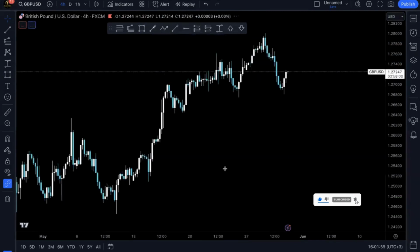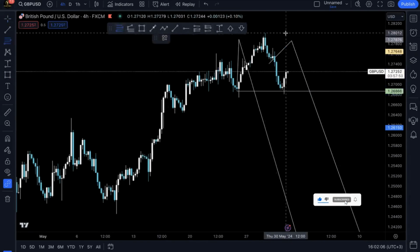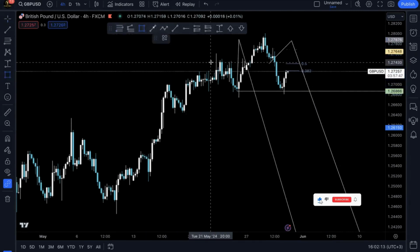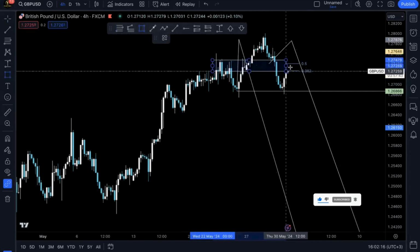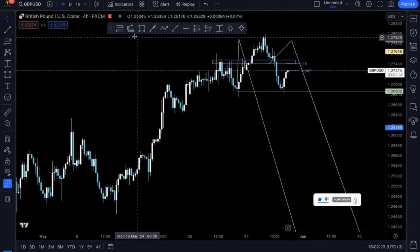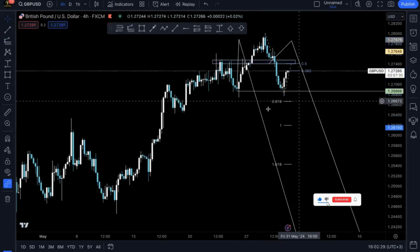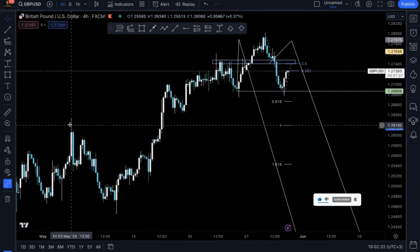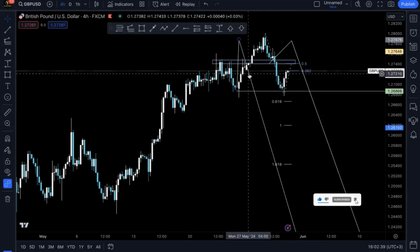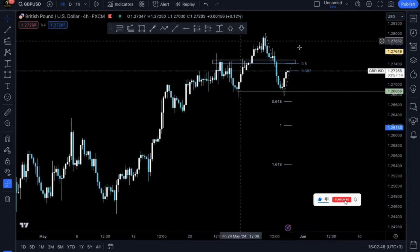GU, almost same thing. I'm anticipating to see prices keep on selling. So I'll be expecting to see some kind of a reversal at the 0.5 also, somewhere here. So here I'll be anticipating to see prices start selling, with the first targets being somewhere here, second being here, aligning with this, and then third all the way down here, aligning with those. So that's my view on DXY and how I'm anticipating GBPUSD to play out.